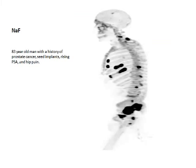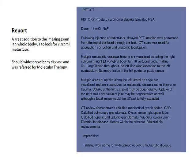So, here's his sodium fluoride picture. As we said, this is prostate. He had seed implants, the rising PSA, and hip pain. As you can see, it's very easy to figure out through the side. These pictures I'm showing are just on my computer, which allows me to put them on the screen. You can see bony disease all over in this patient. So it was read as a great addition to the imaging, the whole body looked for visceral metastases. Findings were worrisome for metastatic disease in this patient.